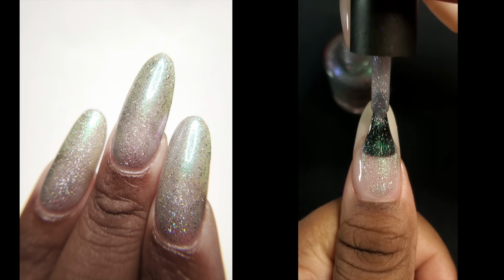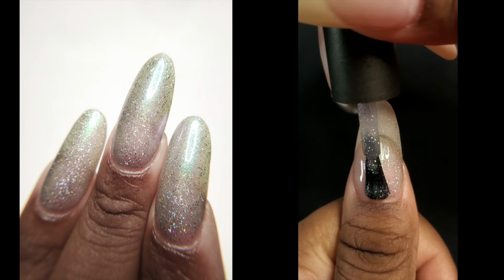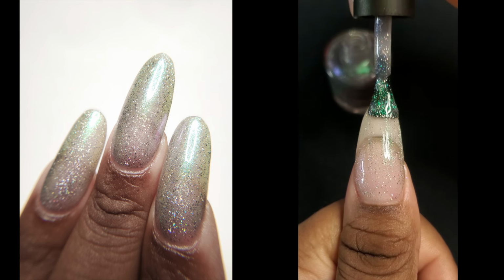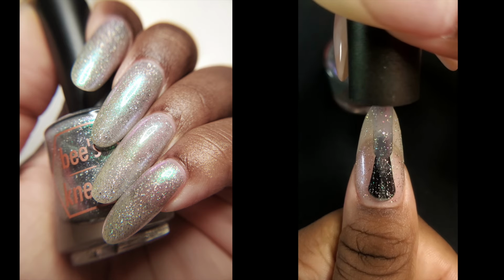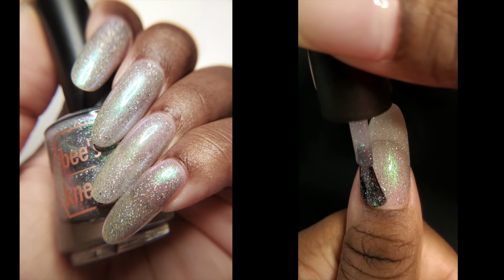Even in 3 coats, there was still visible nail line. But I think that's kind of the charm of the shade. With all the holo that it has, I don't think it needs to be too busy. I don't really have much to say about this one though.